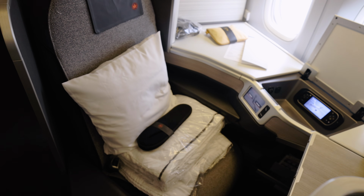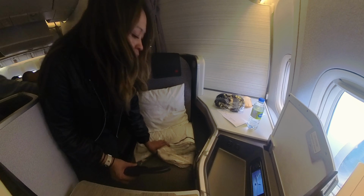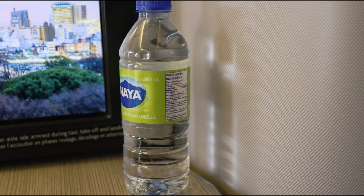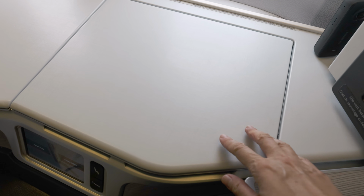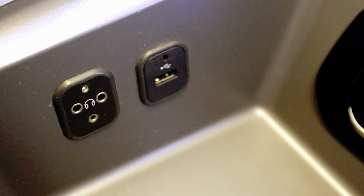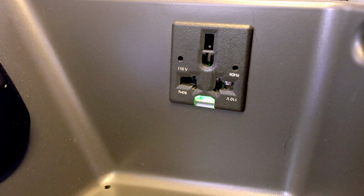The seats are covered in dark gray fabric and come with a seat cover, blanket, pillow, and slippers waiting for us. There's also a bottle of water right in front of the 18-inch touchscreen IFE. And to the left, underneath the windows, by our side table is a storage compartment, which houses a remote control, which can be used to control the IFE, as well as a headphone jack and a USB-A port. There's also a universal power port as well.